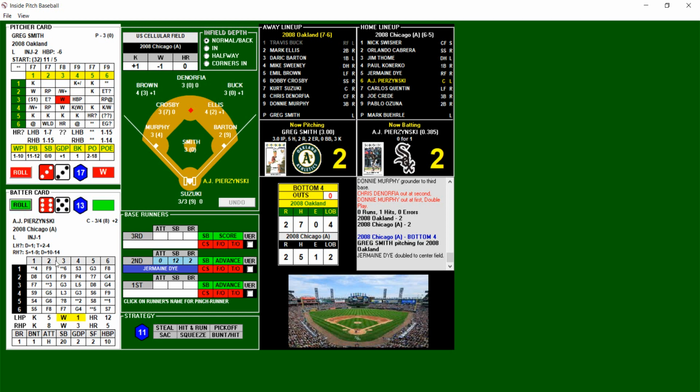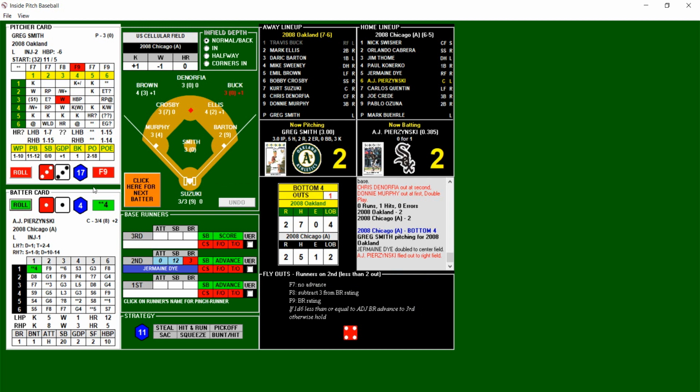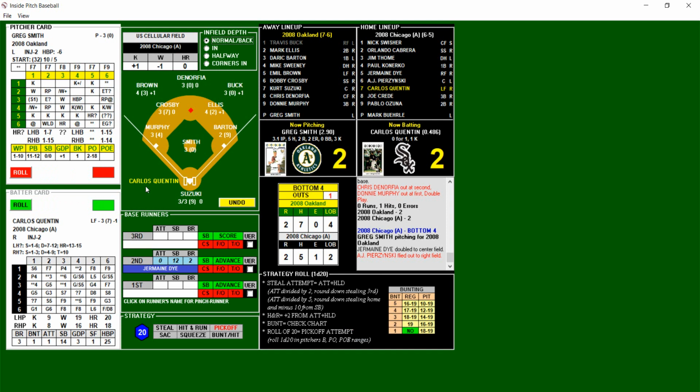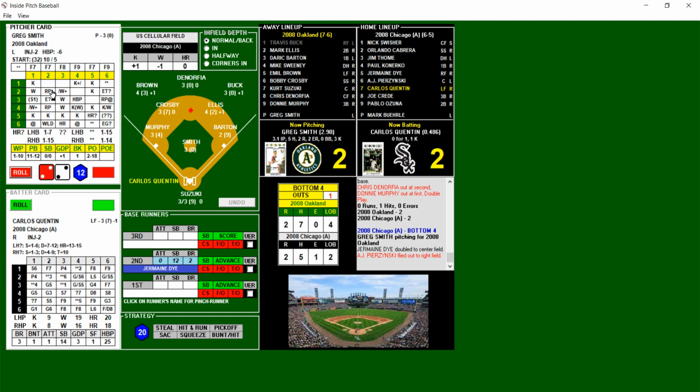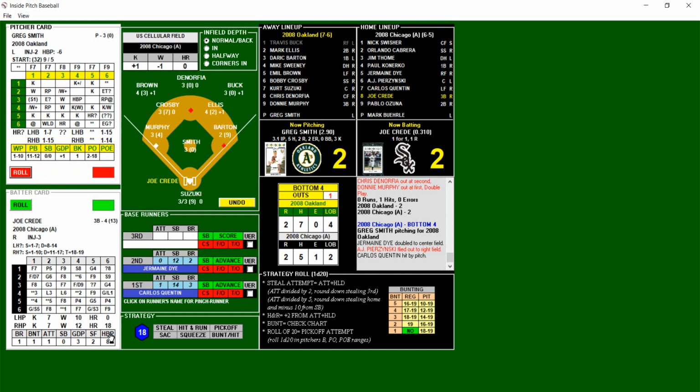1-17, too high. 1-1, double star 4. Fly ball out there to Buck, and that is out number 1 as Dye will get the hold side. We have a pickoff attempt on a 20. That is too high. Doesn't pick off Dye. 4-3. That's a hit by pitch. 19. Smith is a -6. That's a 10. So that's going to put runners on first and second as Joe Creed comes up.